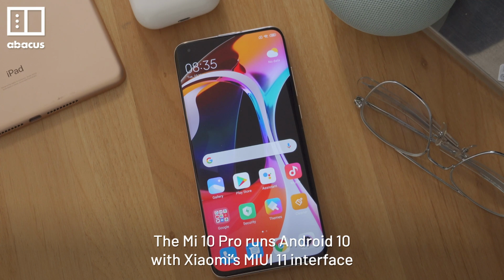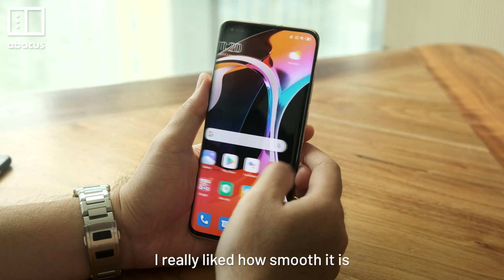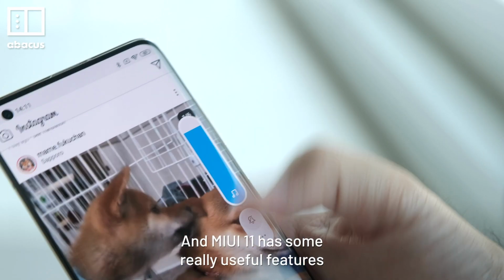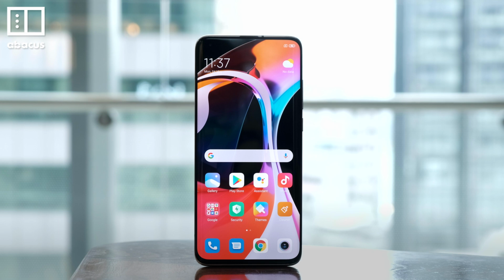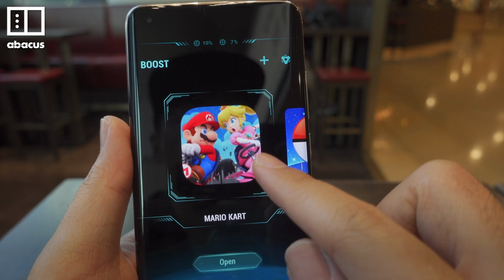The Mi 10 Pro runs Android 10 with Xiaomi's MIUI 11 interface. I really like how smooth it is. And MIUI 11 has some really useful features. There's gesture navigation and all apps are on the home screen like the iPhone. There's also a game turbo mode for better performance.